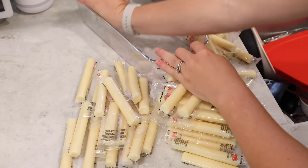And this container is the egg container. Up on the top shelf, we've got some Factor meals, sour cream, Greek yogurt, raspberries, and then those little packages of yogurt up there at the top. The next shelf is cheese sticks and oranges.